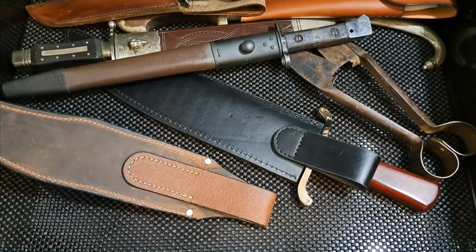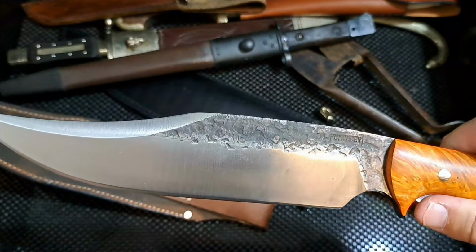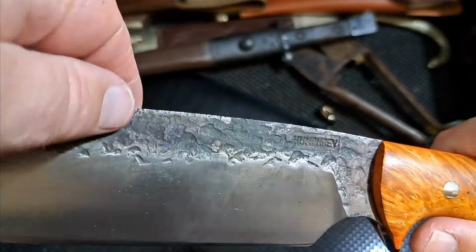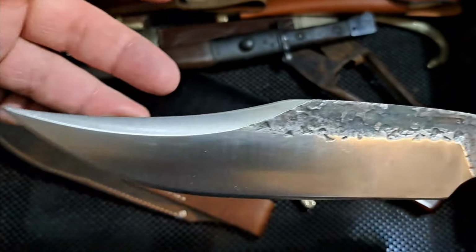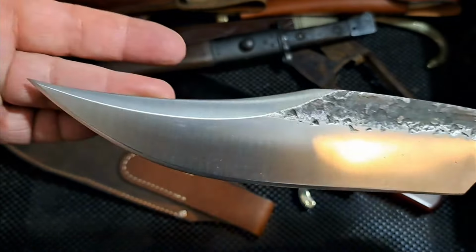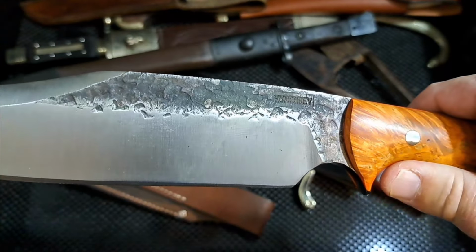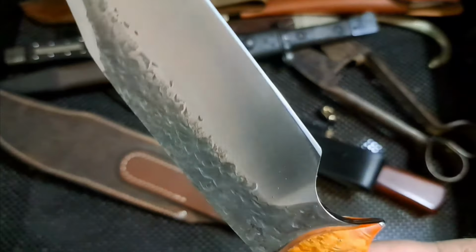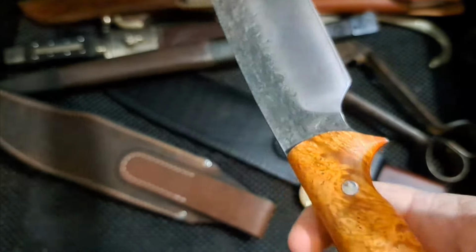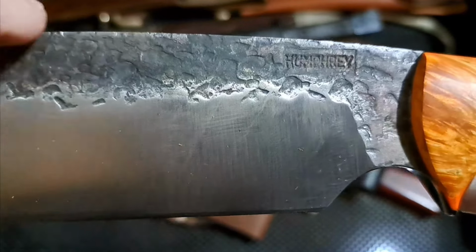It is 8.5 inches. Lon Humphrey forges his blades. This is a hand forged blade made out of 52-100. I think the steel is called 52-100. Really tough steel used on ships.